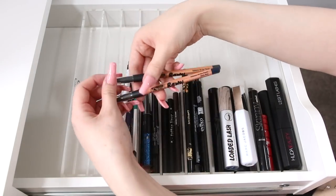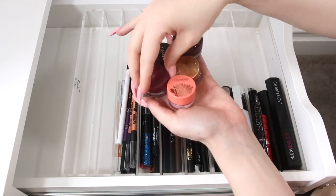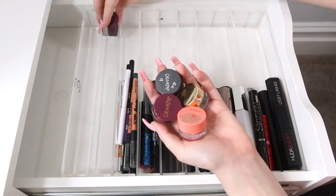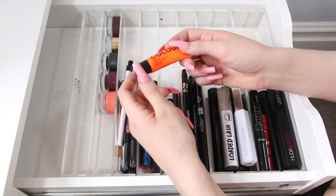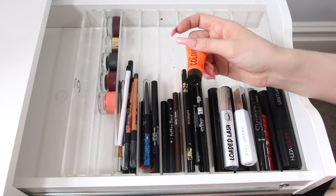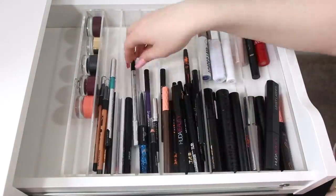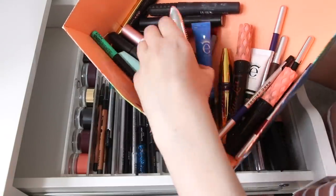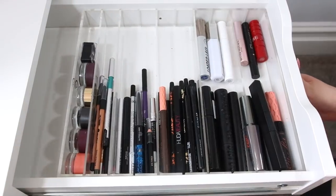Oh, and I'll also be adding these to my collection. I'll be keeping all of these gel liners. So we have some ColourPop, Tarte, and KBD Beauty. Oh, and I randomly had this neon body paint in here, so I'm gonna add that to my like special effects box. So this is everything we'll be getting rid of for this drawer. Not bad, I'm pretty happy with that. So that is this drawer all done.